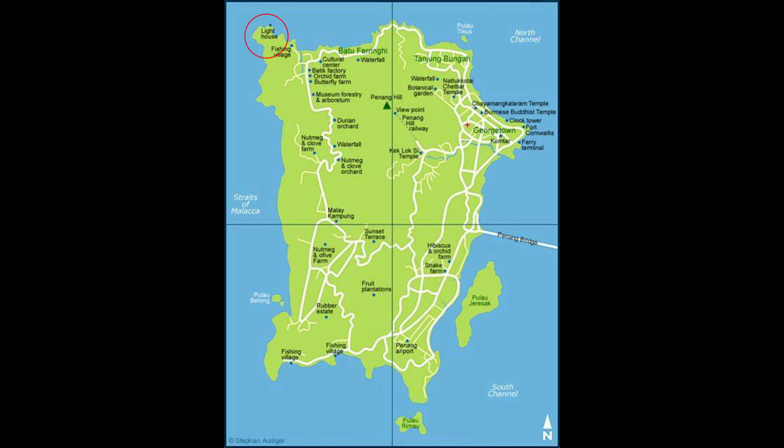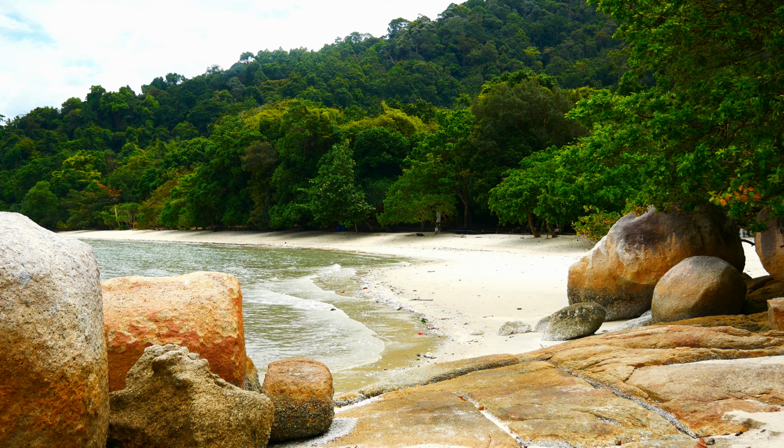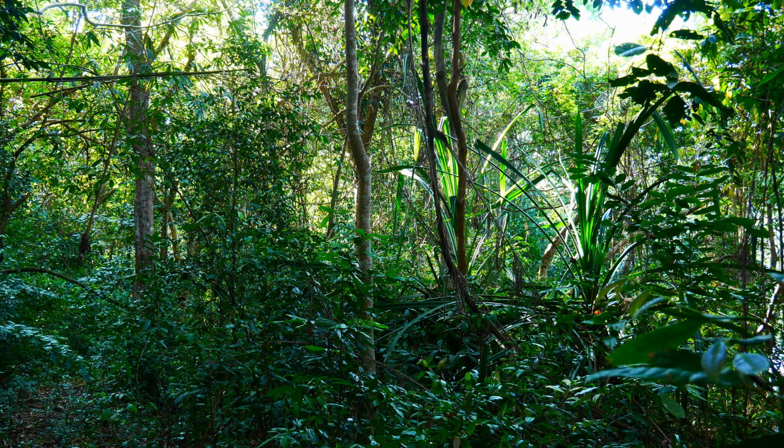Penang National Park lies in the top left-hand corner of Penang Island. From the entrance, a broad surfaced path leads into the park. This path runs along the edge of the forest just above the beach. Walking into the park, the forest is on the left and the beach and the sea on the right.